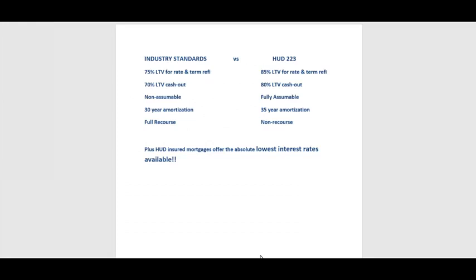Now, when you compare that to the HUD 223, you'll see that the HUD 223 goes up to 85% LTV on the rate and term refi, up to 80% LTV for cash out. They're fully assumable, can go up to a 35-year term, and they're non-recourse. And of course, the HUD insured mortgages offer the absolute lowest interest rates that are available.